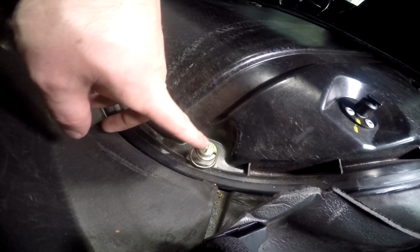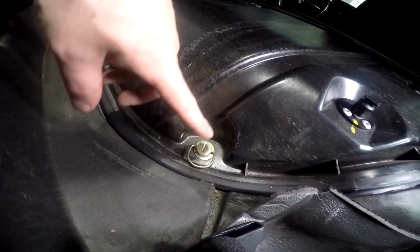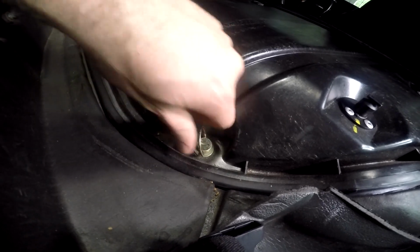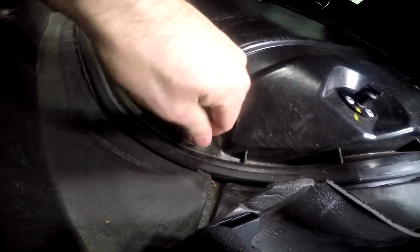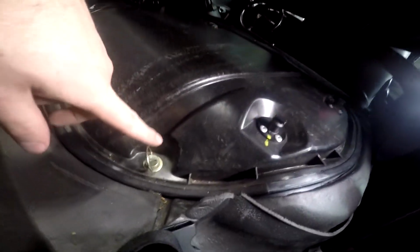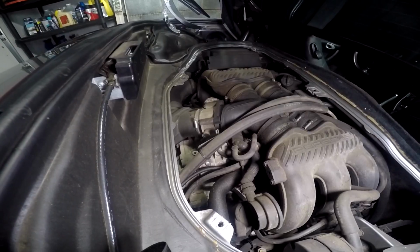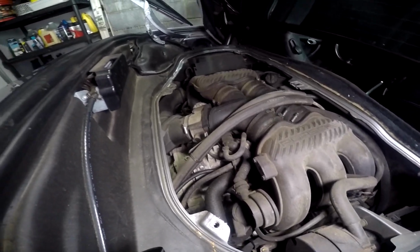Okay, now these latches are a little bit different than the other ones. These are actually like a screw, so you actually have to turn them a few times to get them to completely unscrew all the way off, like that. Go ahead and do that for all 5 of them. There's 2 on this side, 1 in the middle, and 2 on that side. You can now remove the bottom cover. There she is in all of her Boxster glory.